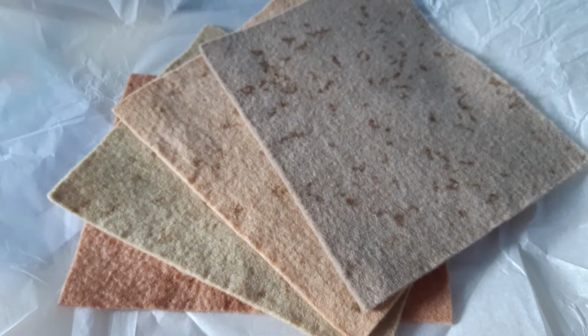And she does the most beautiful colours, pastel shades and different shades of brown, lovely natural colours. And so I decided to buy this felt and make some mice with it. Because actually on Instagram she was busy making some mice as well. She was designing her own pattern.